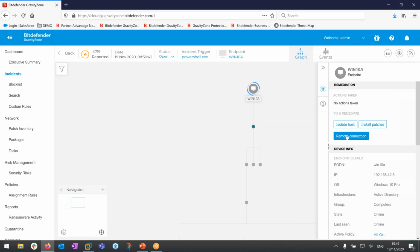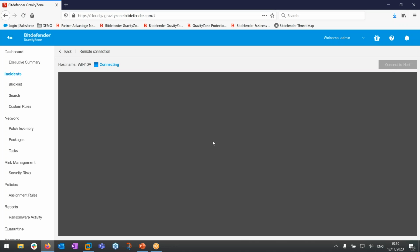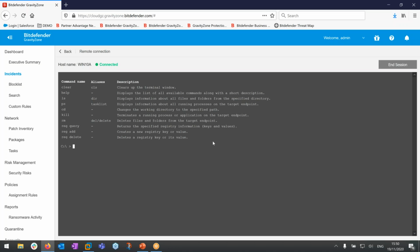What we can also do, or if the analyst looking at this decides they want more information, they can actually set up a remote connection directly to this machine. This is not using SSH, it's not using RDP, it's communicating over the Bitdefender communication channels. And as you can see, you have a limited array of options there to be able to get in and take a look at and find out more information about what's been going on.